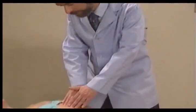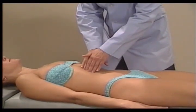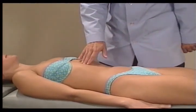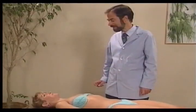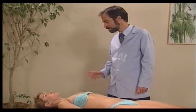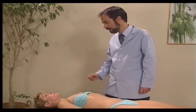The next area we'll be working on is the sternum. The sternum has a tremendous effect on the posture and how upright you are. Now I'm going to check Kim's diaphragm. And the central region here is restricted. So take a deep breath as deeply as you can. And notice how much excursion you have, how full your breath is, and you can let it out now.